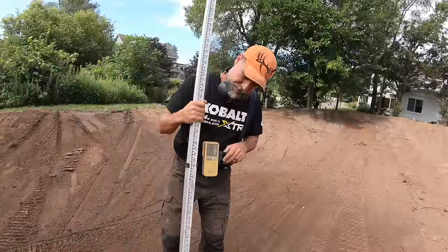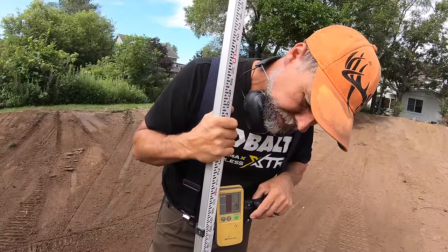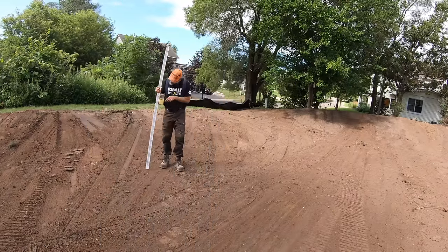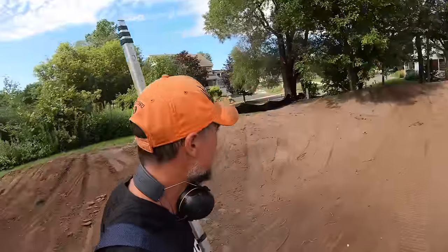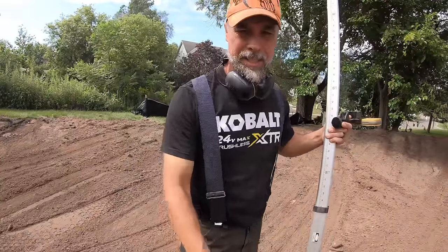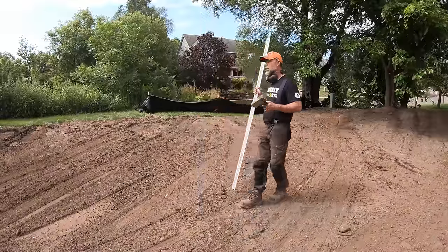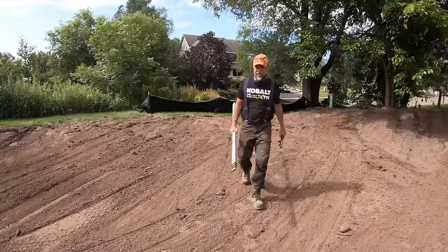See how we're doing. 3.11. We're 1 inch lower. So we have everything pitching away from the building, which is fine. 3.11. Let's go down here and see how we're doing. This is where we were a little bit high, because we want to make sure we have the drainage swale set. 3.11. So we're 1 inch lower than our benchmark, so our water's kicking this way. 3.11. Pretty flat in there.